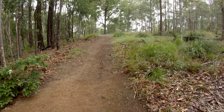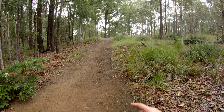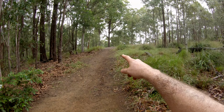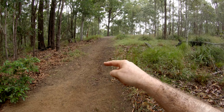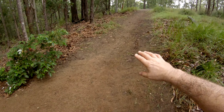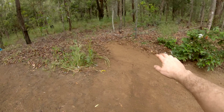Here we are, out at Springer's March Dig Day. We've worked on the Horseshoe Trail. There's the main fire road up there. And we've come down Horseshoe, scalloped out this section for a roll-off for drainage.